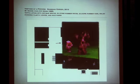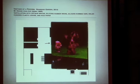And so in North Court, there will be 2 installations. The main one is Vestiges of Process, Shanghai Garden. Essentially, the artist will build up the garden with gray antique bricks from demolished buildings that were constructed between 1923 and 1926. Then he will place these large silicone rubber Taihu rocks. He took the mold straight from real Taihu rocks. He will also include a silicone rubber base and solar-powered leaves.